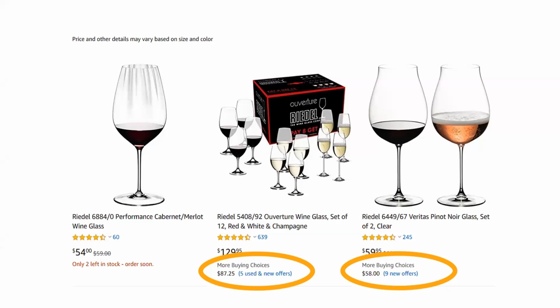And this is how Amazon primarily worked. You would start winning the buy box because you're the only person selling Riedel glasses, and people would buy the glasses from you. But of course, another supplier goes to Riedel and buys them wholesale. So instead of selling them at $129.95, they may sell them at a slightly cheaper amount, which means they win the buy box. So this is primarily how Amazon worked.